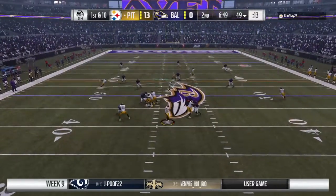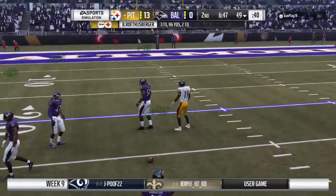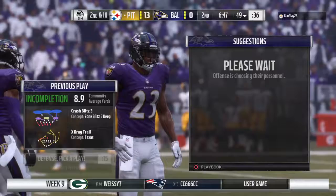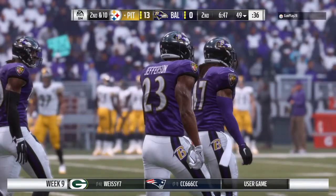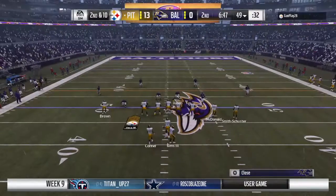Out of the gun, it's Roethlisberger. And nearly picked off. Surprising to see a defender of his caliber let it get away, but it does get away, and it's 2nd down. An incomplete pass on 1st down. That leads to a 2nd and 10.